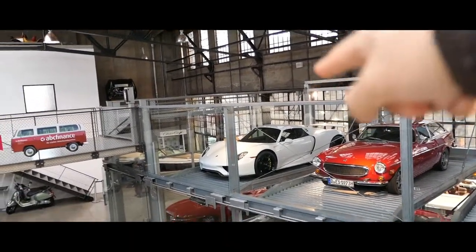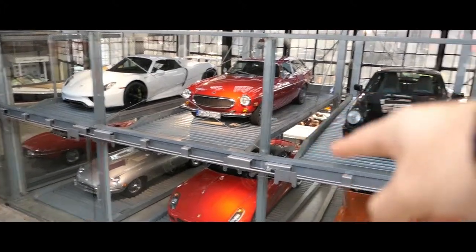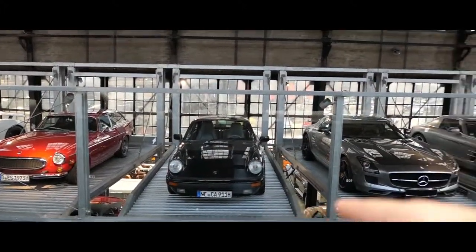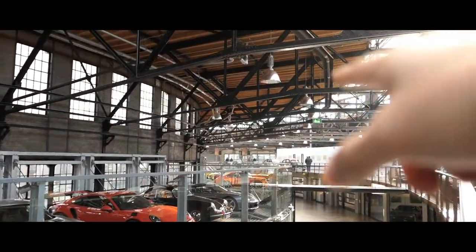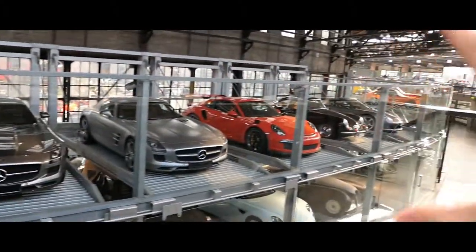Let's just sum this up real quick. 918, 911, 599, I'm just naming a few. E-types. I can't remember the name of that car for the life of me. Got two SLSs, a 911 GT3 RS, G63, and a Carrera GTR. Another classic Porsche. That's just one lineup, just there.